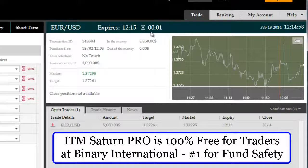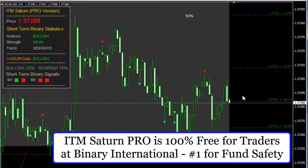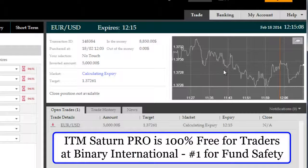So we have now 2 seconds, 1, 0. We have expired very comfortably in the money. I'm just going to wait for this expiry to calculate itself on the platform. There we go. There's another rejection off of the 38.2, a bit of a retest going on there, but our trade's expired. We're well in the money on this 12-minute trade. Just going to wait for expiry to happen here to show you the gross return.